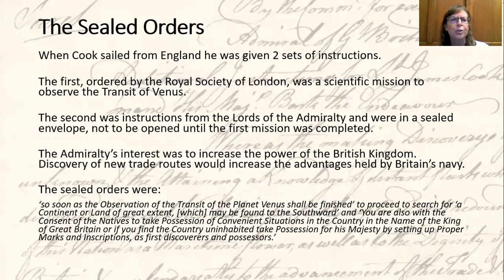The Admiralty's interest was to increase the power of the British Kingdom, and the discovery of new trade routes would increase the advantages held by Britain's navy. So they were anxious to find this land that they had heard of from other explorers, and if they found that land, they thought that they would be able to greatly improve their position as a nation.